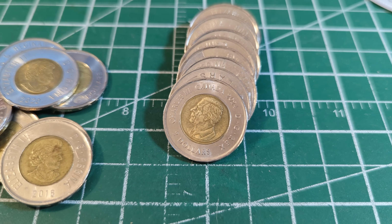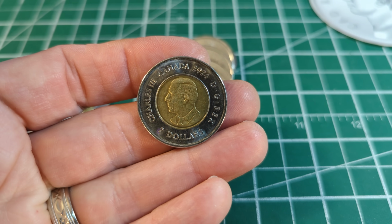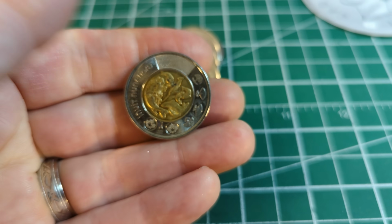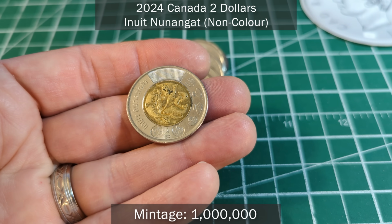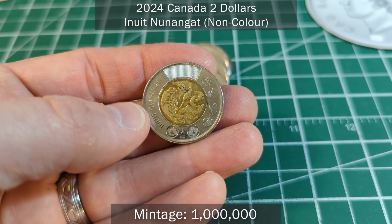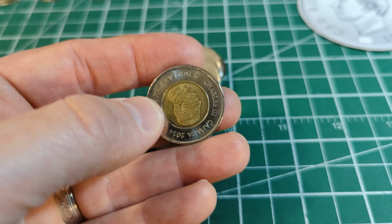Very next coin, we're going to get a low mintage commemorative. It's got Charles on there. It is a 2024. Let's see what it is. This is the non-colorized Nunangat 2024. That is cool. I'm going to put it under the scope here so we can see the design, but it looks like it's been pretty well circulated already.